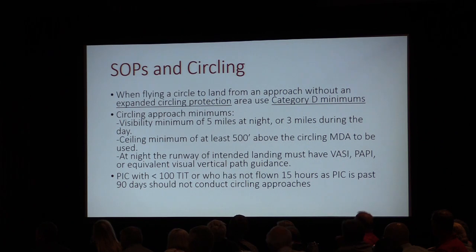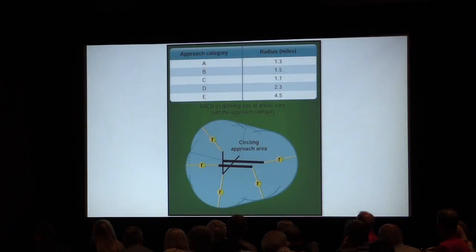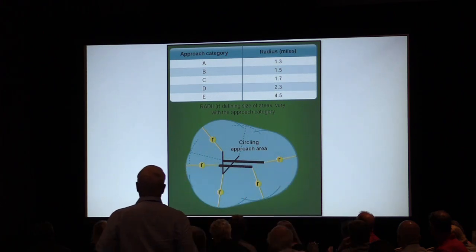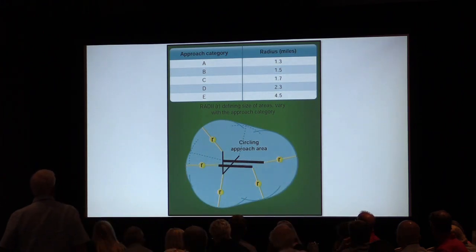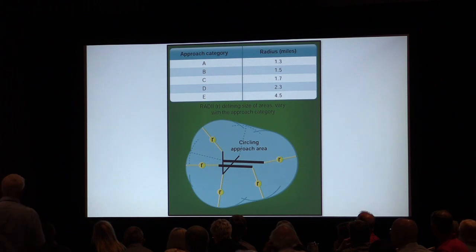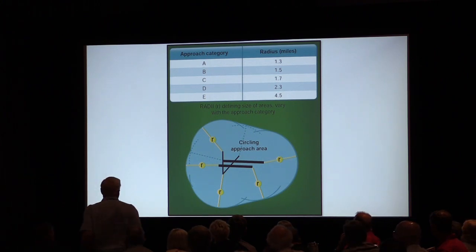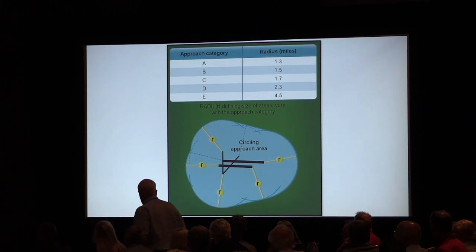So let's review some of those questions we talked about. Okay. So under the old terms, here are the radii around any surface of any runway that are protected. So what that means is when you're maneuvering inside this blue area, at MDA, you are guaranteed at least 300 feet of obstacle clearance to cell tower, building, hill, whatever the case may be.